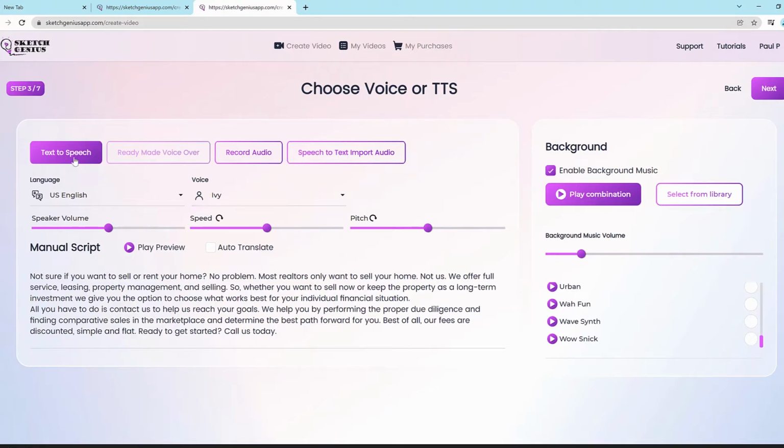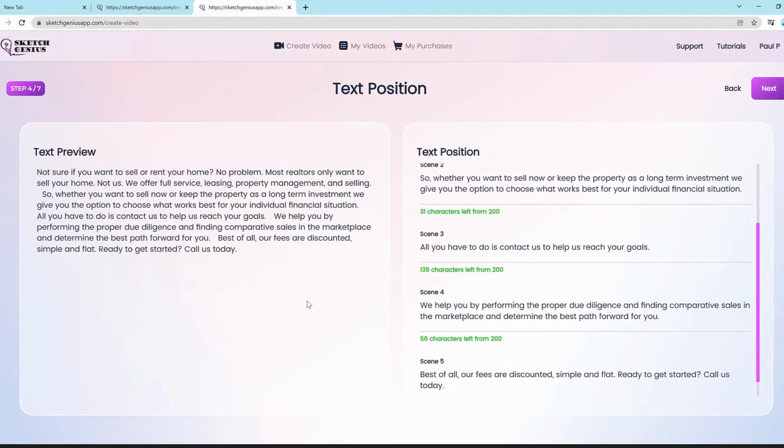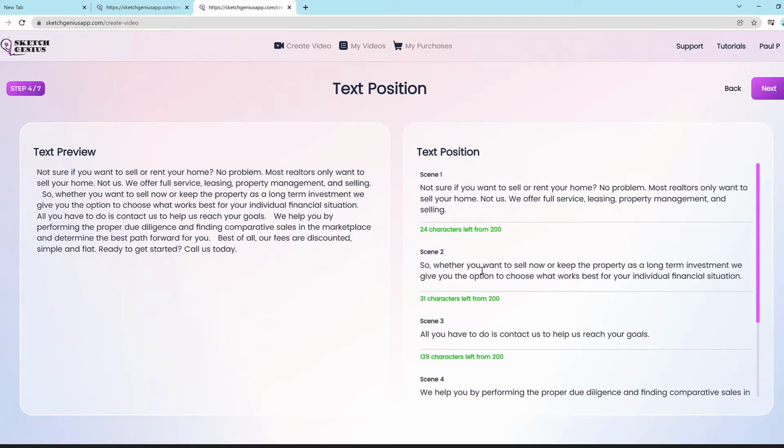So regardless of what option you pick, text to speech, record audio, or speech to text, where you can import your own audio, you'll land on this page where all the scenes are automatically created. This is really revolutionary. Why? It's because every time we talk about video editing and video creation, one of the key problems is trying to edit things and add things into a video that's being created or already got created, right?